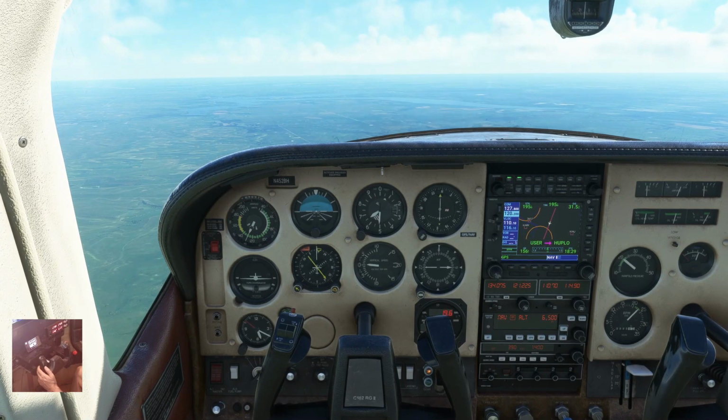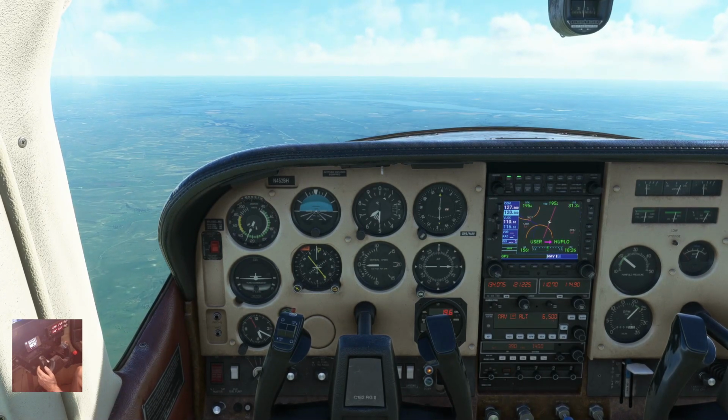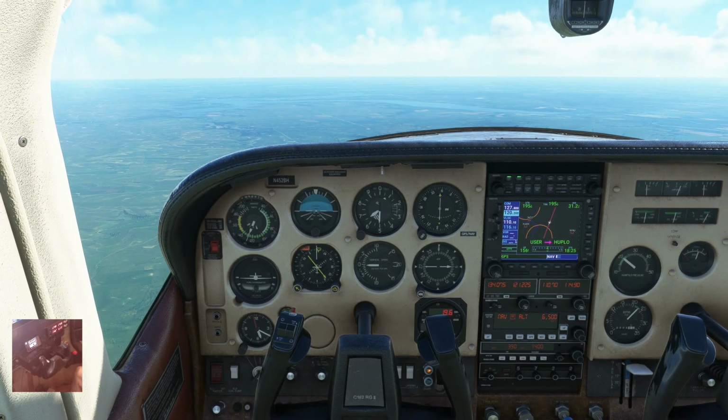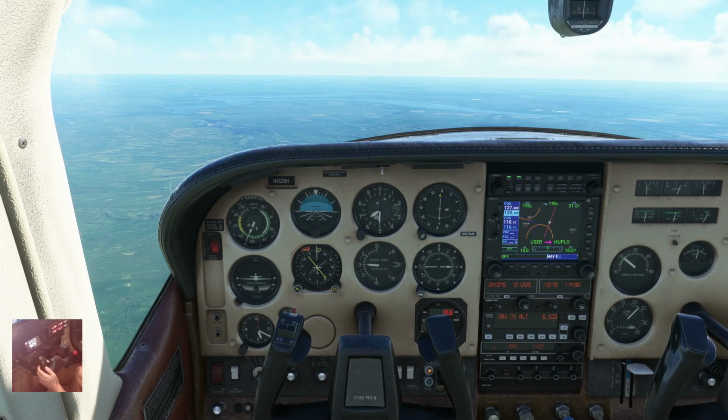See, we're only 32 miles away from our turn. Oh, that ETA, that's the landing. That's not to my turn, I think. That's to the landing.